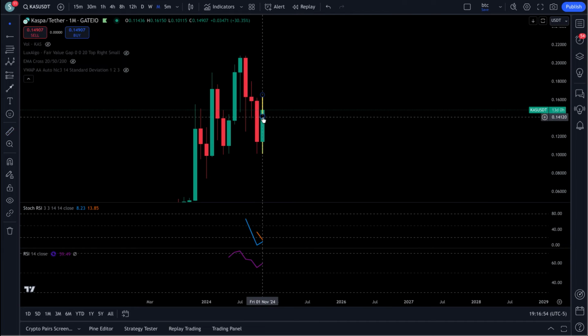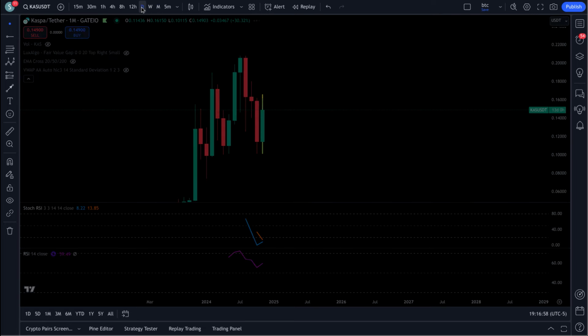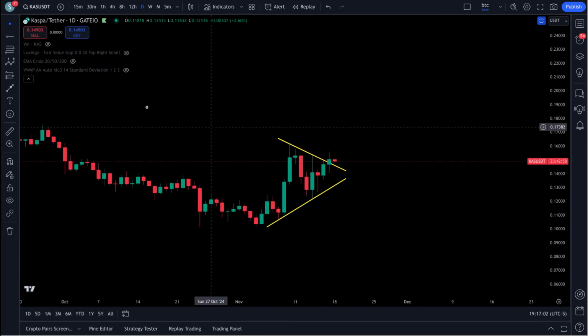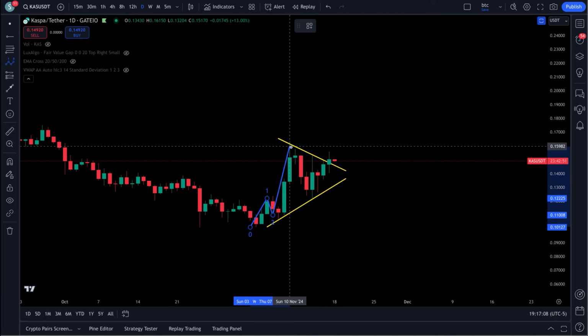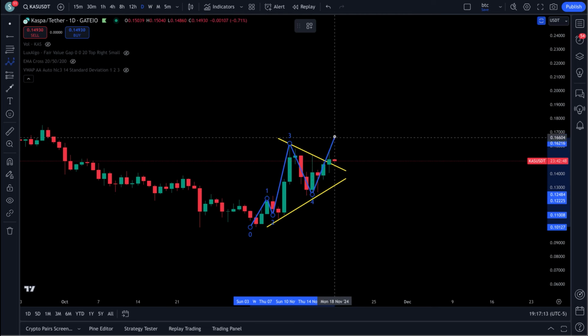33%. All right, I'm sure there's wicks on that thing, but I have trend lines in there. Now, if we zoom back in here on Kaspa and look at this wedge and this pattern that's forming, very, very clear 5-wave. 1, 2, 3. I love Elliott waves. Absolutely love them. I look for them when I'm trading the 1-minute chart.